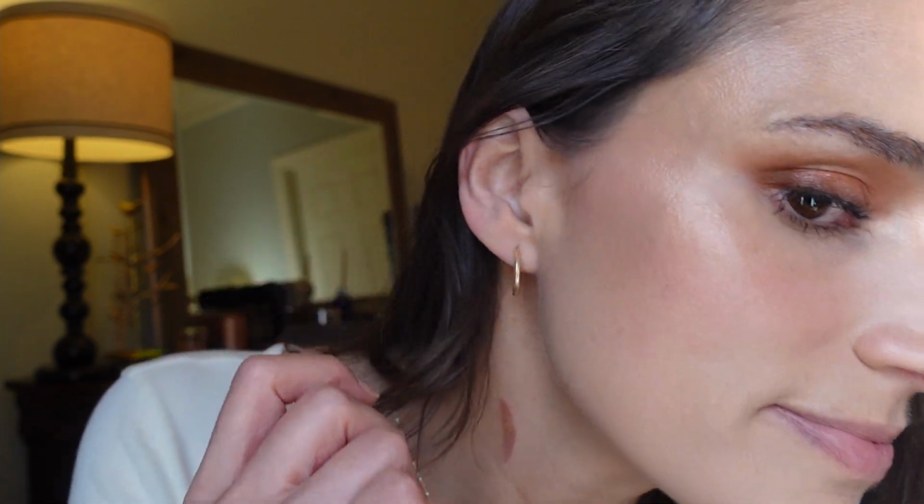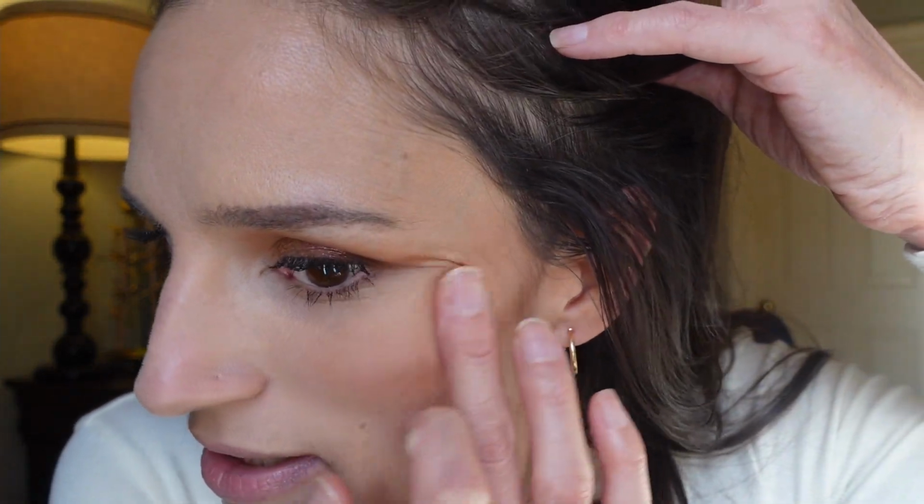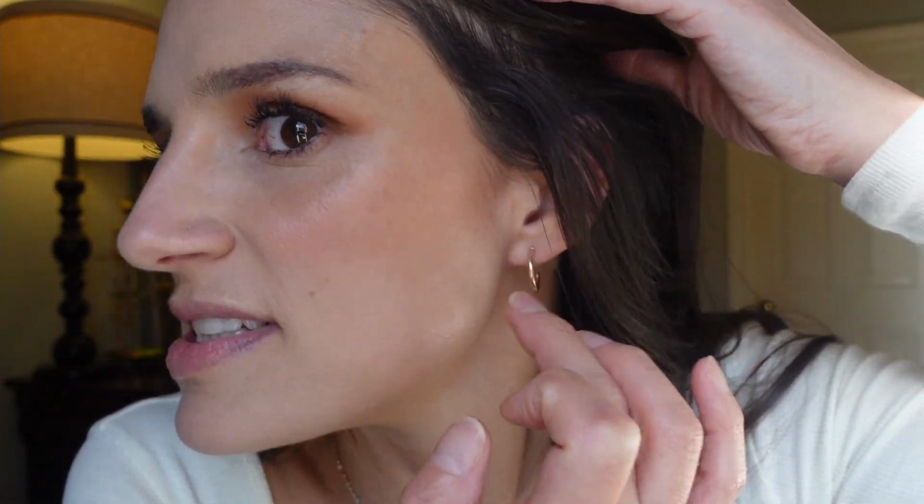All right, I'm really liking that highlight. That's so good. All right, here we go. That formula is so thin. It's really nice to be able to spread it out, but it still keeps its luminosity. That is good. That's really good.